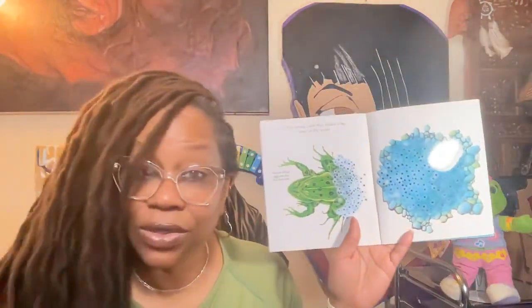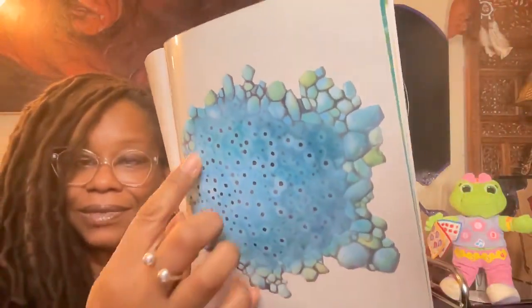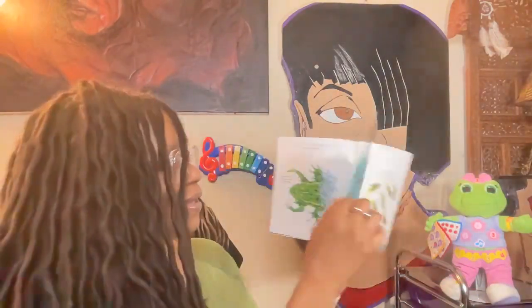Frogs are not scarce. Millions of eggs are fertilized. Oh, we've got a transparent page. How cool is that? Several days later, tadpoles. We all know that tadpoles are first and then they turn into frogs later.